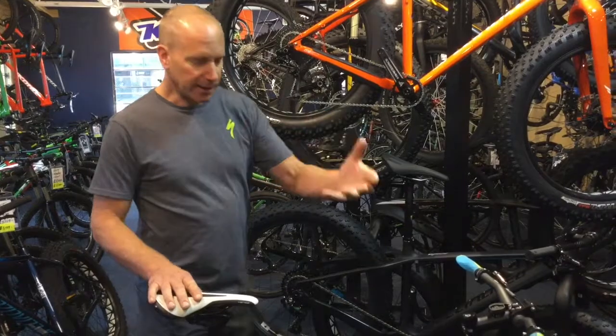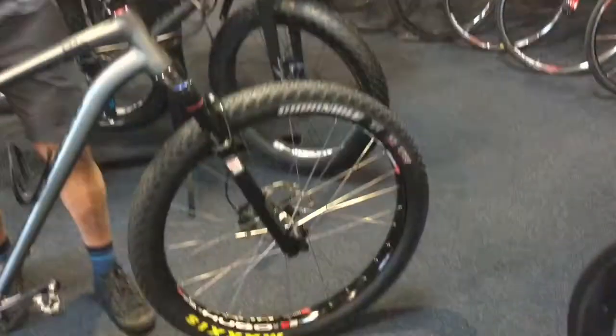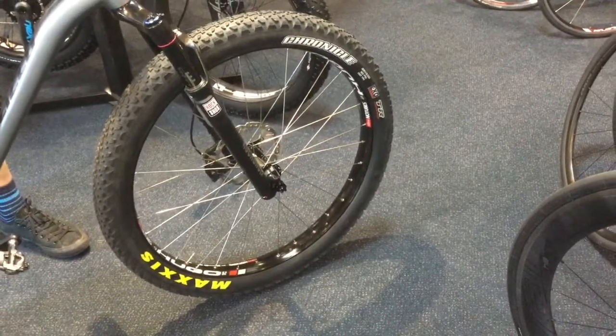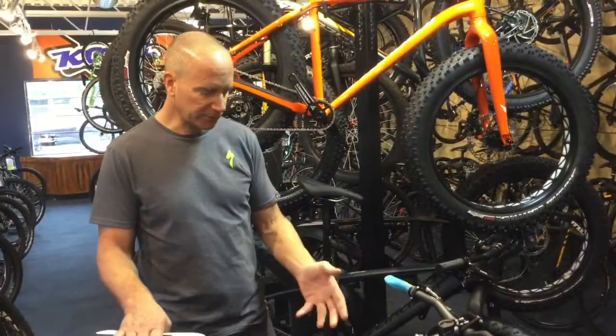The extension of that has been the ability to put a 29 plus wheel right into your fat bike. So if you already have a fat bike, you can buy a second set of wheels and bolt them right in, swap them back and forth. I've done it twice this week myself with my fat bike.